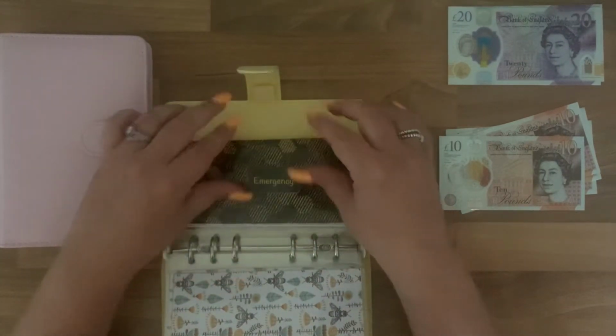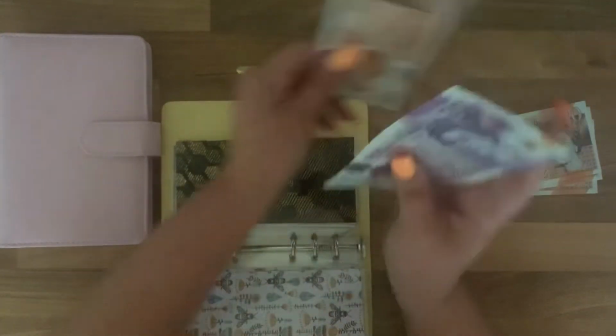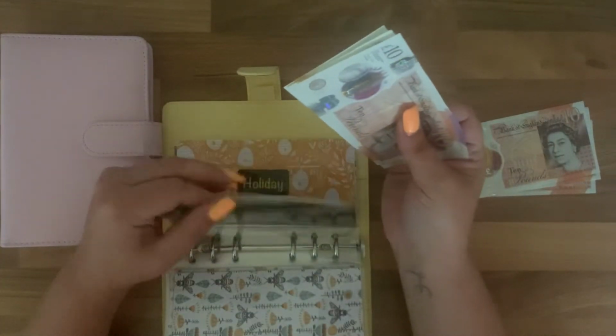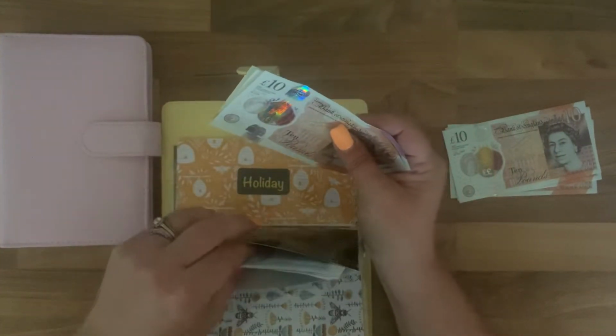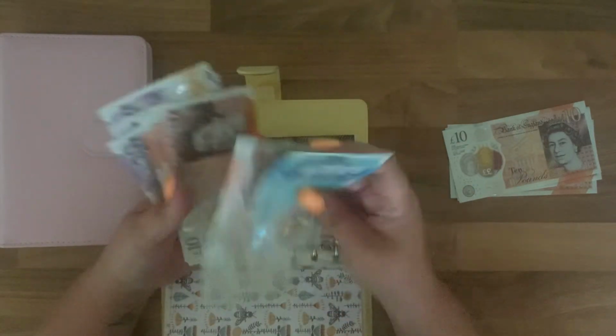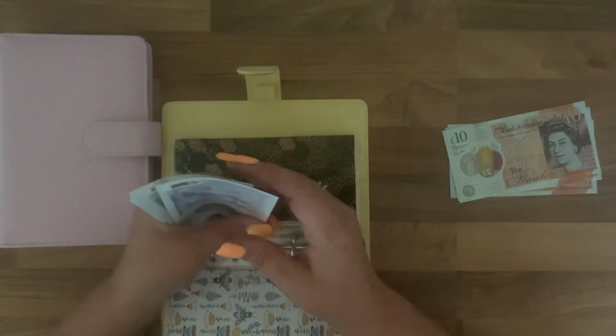Okay, and then emergency is also getting 50. Because again, this is another one we took from to pay for the car, which is not a big deal. We do have savings in the bank, but I'd rather take it out of here than our savings, because once you start, it's easy to do, isn't it? So yeah, but we're trying to build this one back up as well.